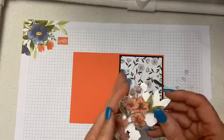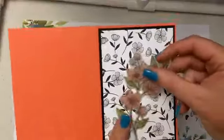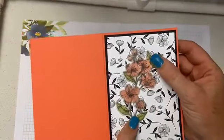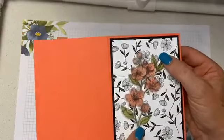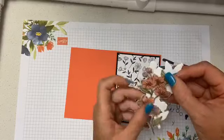So the one thing I wasn't sure of, I wanted to put the Vellum onto the cardstock, but it just doesn't kind of work like that. So what I thought was to put it on some backing.